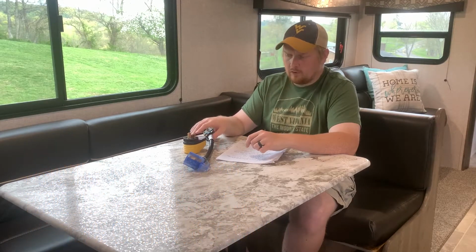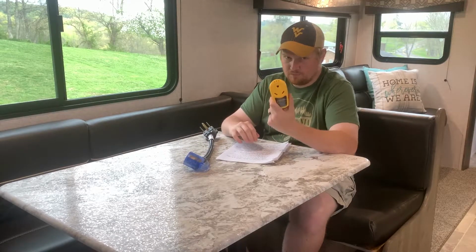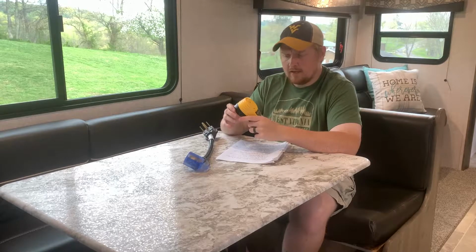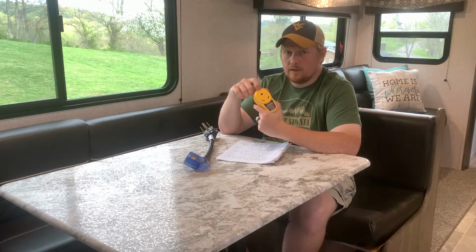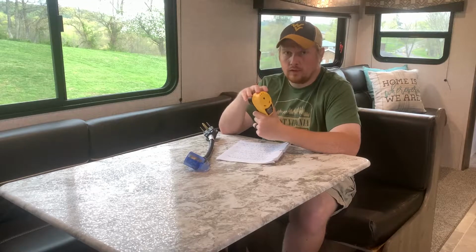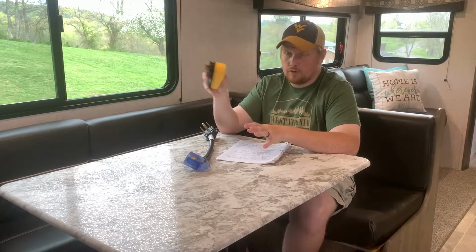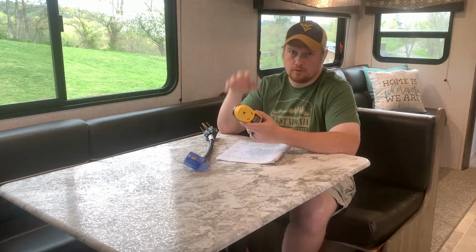And the way these all work together is, first of all, you have, now this is just a very cheap one, granted, but you have this surge protector. It has a couple of benefits to it, but first of all, it will directly and immediately indicate whether the circuit on the actual electrical pedestal is good or not. So you can plug this in without plugging your RV into it, flip the breaker. This will tell you right off the bat whether it's good to go or not.